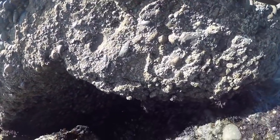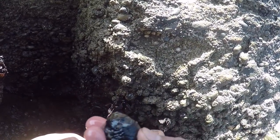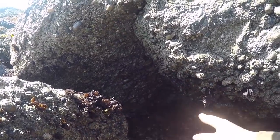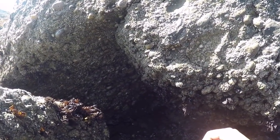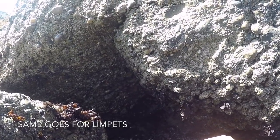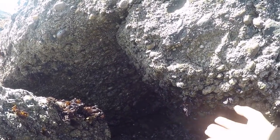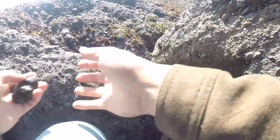There's some big ones under this rock. They're all taking cover. So let's grab a few of these guys in here. I think this is probably about the biggest they get. Haven't seen many bigger than that. I don't want to take everything from this spot. Maybe I'll take less than half, depending on how much there is, because this is kind of a whole colony here, and if I take them all, I basically destroy this colony of turban snails. A little sustainable way of doing it.